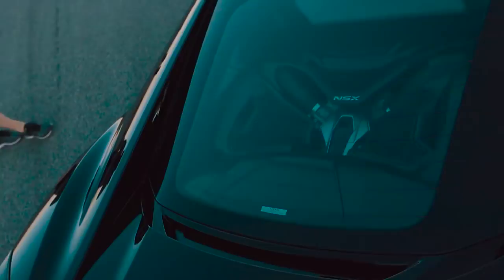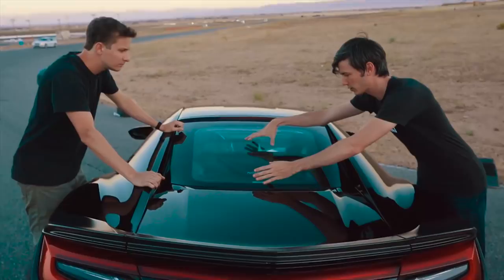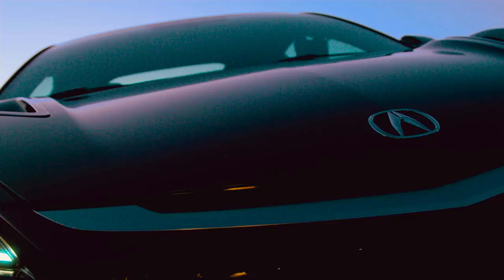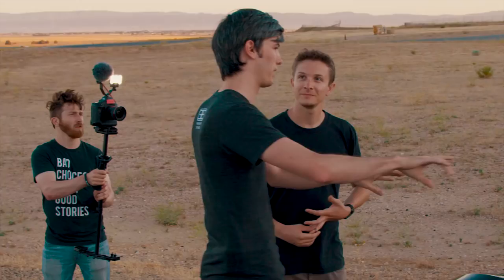Yep, so there's a V6 engine in the back, and then behind that V6 engine, there's another direct drive motor, and that electric motor is actually linked up to the crankshaft of this engine, and it's all sending all of that torque from the engine and the motor to the rear transmission, and then splitting it to the two rear wheels. So this has a limited slip differential in the back, so if one wheel is slipping, it will send more torque to the other wheel.